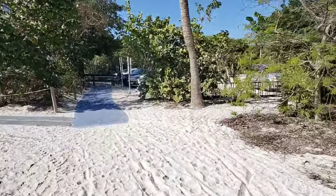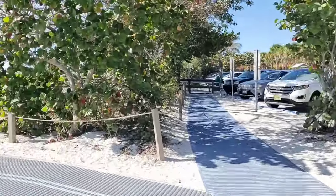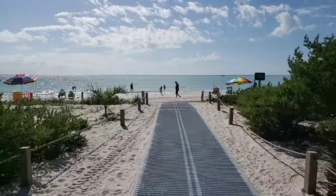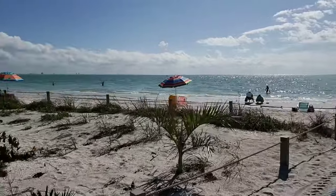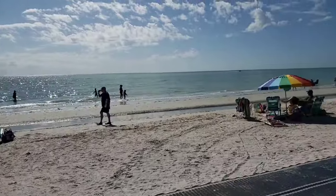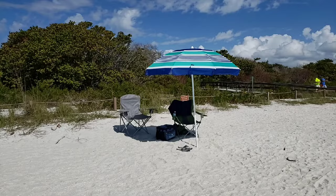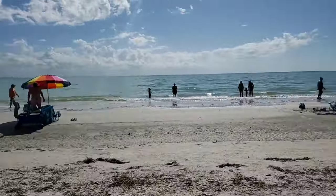This area up ahead you can see is paved so that wheelchairs and electric carts can make it out to the beach to enjoy the beautiful views of the Gulf of Mexico. Courtesy beach wheelchairs can be provided with a 24-hour notice to the City of Sanibel Police Department. You can contact them at 239-472-3111. They're based on availability.